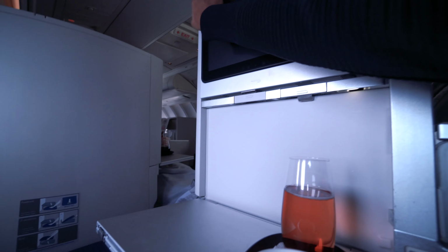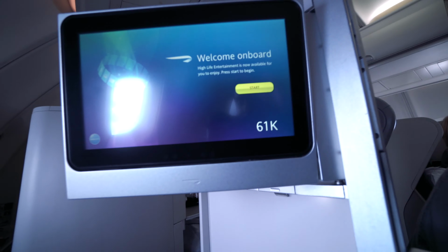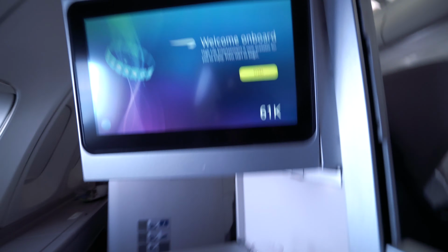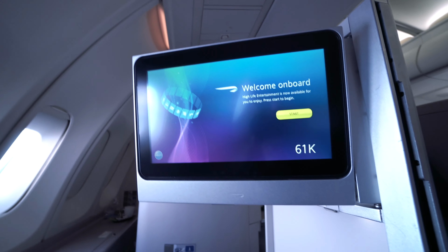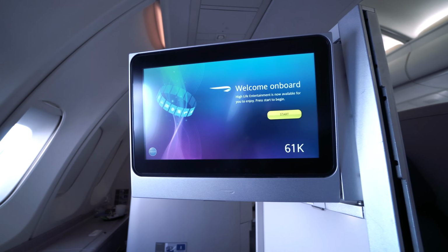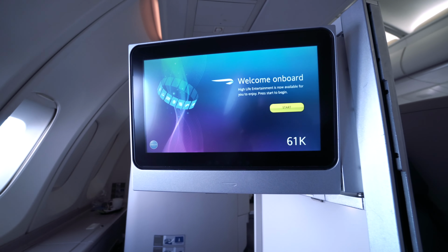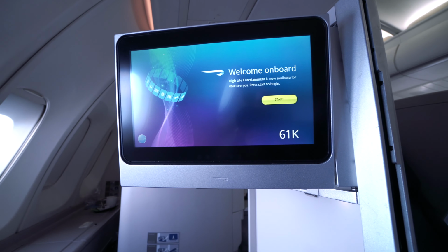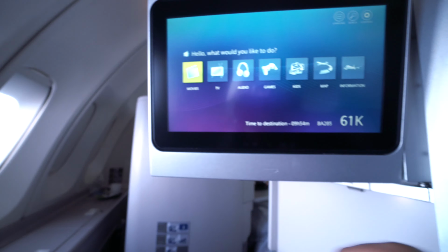Okay, so let's see what is on TV. So you have these individual monitors here. These are the upgraded planes. Anyone that's flown BA in the last few years will know how, I would say, terrible some of their screens have been, to the point where you can barely see what you're watching, and it's even hard to press on the screen. The touch screen isn't that good.